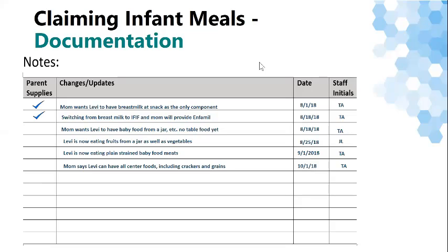So now when we're looking at an infant meal record for Levi, after October 1, 2018, we should see all meal components at all meals and snacks being recorded for Levi. If not, then this is where we would have infant meal disallows.